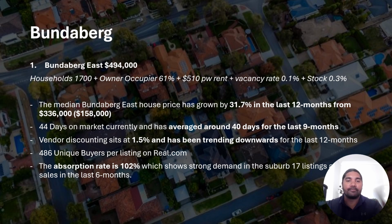And relative to some of the other suburbs in Bundaberg, I think that's quite a low click rate. But in saying that, that click rate to household ratio, I still believe sits in a very healthy portion right now. But it just goes to show that there is some really good market depth here.